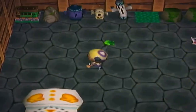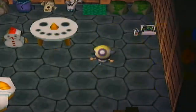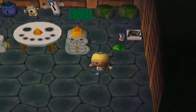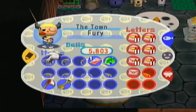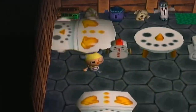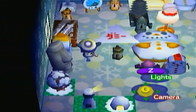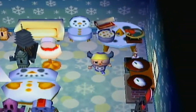I guess the best thing we can do for this stuff right now is just bring it all downstairs and try and maneuver it around a little. Figure out what we can use for the snowman set and what we can't. There should be 10 parts of this set. 1, 2, 3, 4, 5. Then we've got 6, 7, 8. So we're still missing 2.